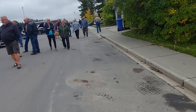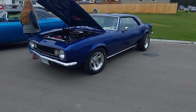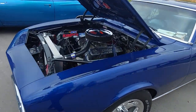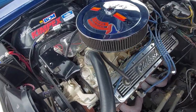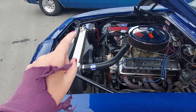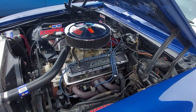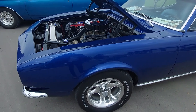Let's walk to the end and then make our way back forward. Over here we have a very gorgeous 67 Camaro that honestly, I absolutely love the motor that's in it. Nice 3-to-3 stroker that says 405 horsepower. So this thing will haul pretty good. Got a nice aluminum rad, which is always a worthwhile upgrade to do in your vehicles as well.